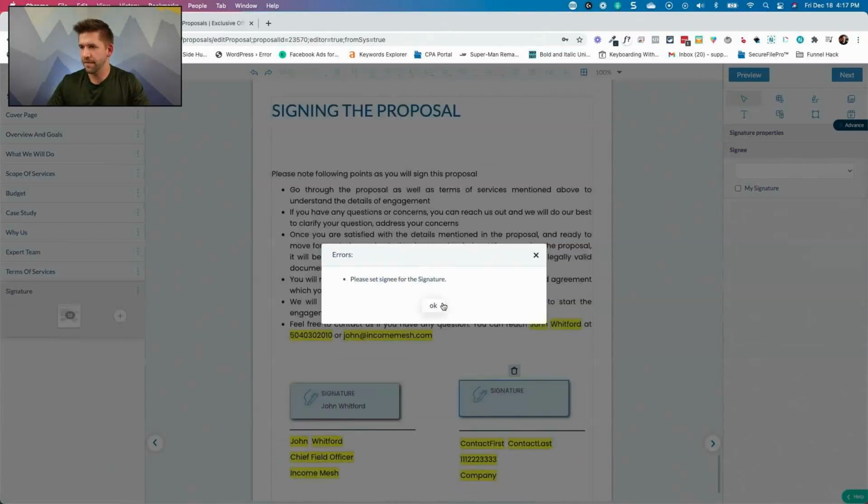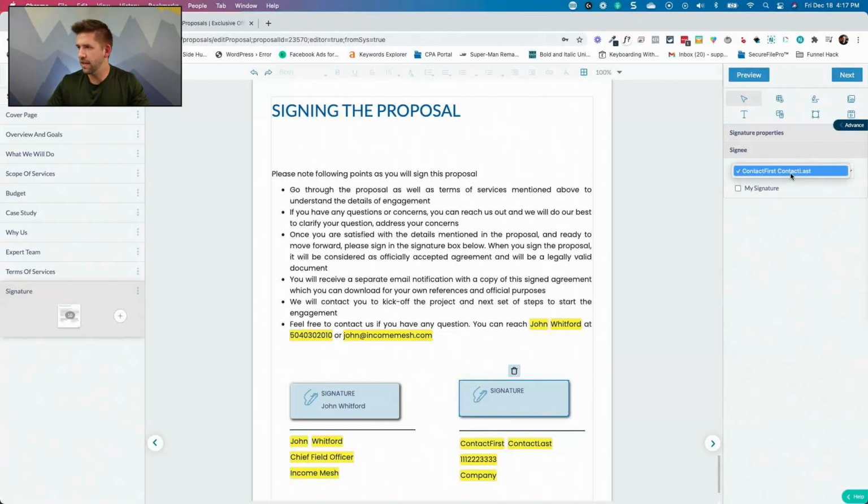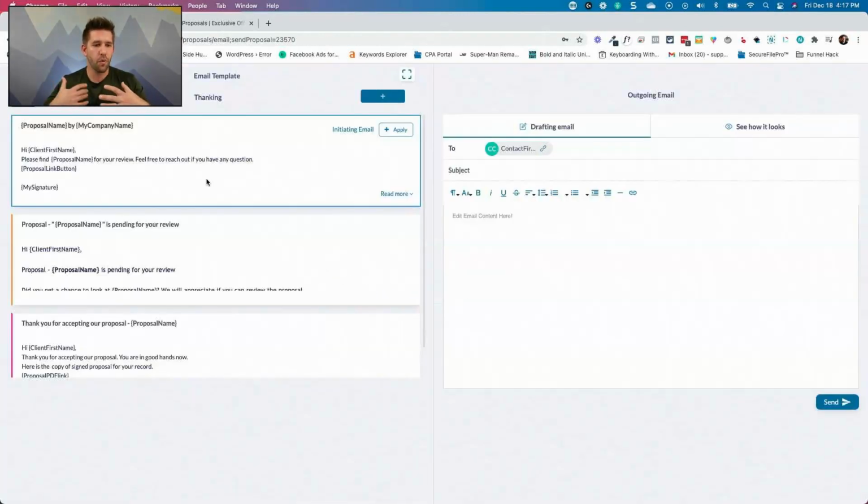Please set signee for the signature. All right, so I'm signing here. And then the contact is signing. All right, so I'm going to sign this one. He's going to sign that one. And that will manage all the routing of that contract. And now it'll take you, it's really nice. It works right through the workflow here.